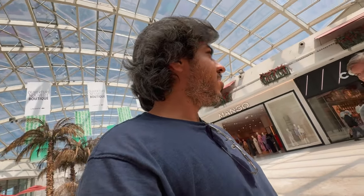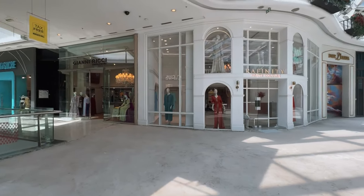We've done one more round of the mall, no jallaba. Will we have to go to the Medina? I think the jallaba is the Medina. Oh wait, I see local looking dresses.